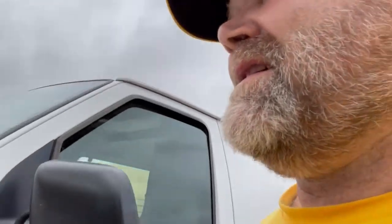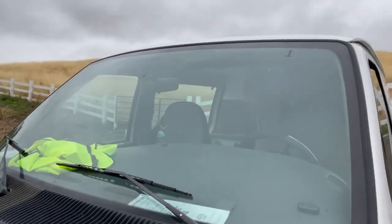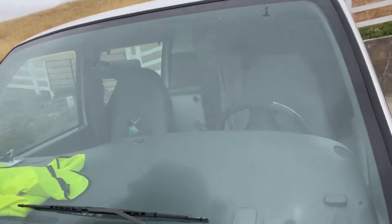One of the other things that I do to create the ruse when I park in places on the side of the road is on my dash, I've got an orange or yellow vest with a clipboard. So it pretty much looks like it's just a maintenance van on the side of the road. Nothing suspicious.